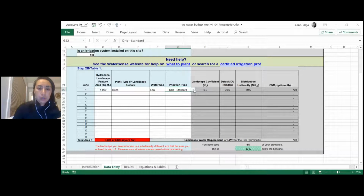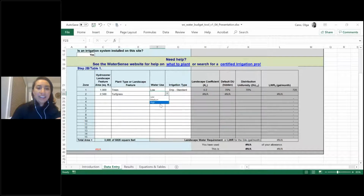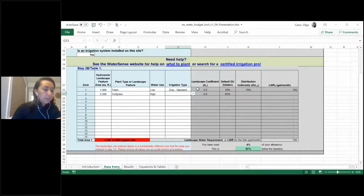And I'm going to say they are drip irrigated. Just for fun, I'll show you if I say that they have a fixed spray, you see this error message coming up, which is what I was referring to earlier. So we'll leave it at drip. Then I'm going to add another 2,500 square feet of turf. It doesn't like you to type it in; usually you're better off just using the pull down. We're going to say it's high demand. I should know better. And we're going to tell it it's got a fixed spray.